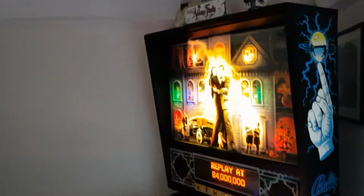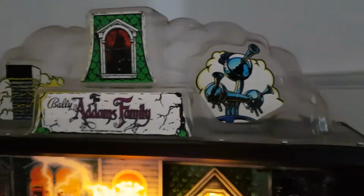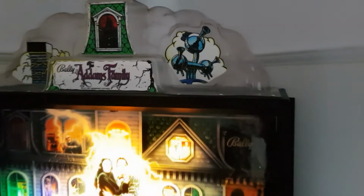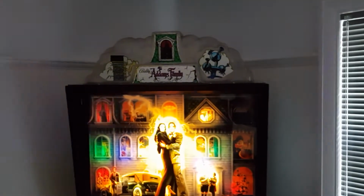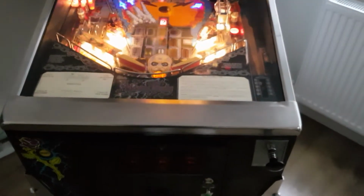Anyway, so that's the look around the cabinet, and the topper, obviously. The Addams Family that I played in that pub that I was talking about earlier didn't actually have its topper on it, and I couldn't put my finger on what was wrong with it because I hadn't seen it in so long. But that all lights up when you start the multi-ball. It's super cool. Right, so let's have a scan of the playfield.